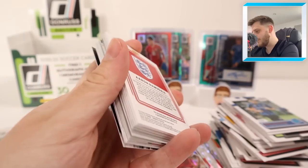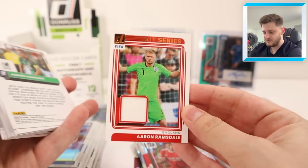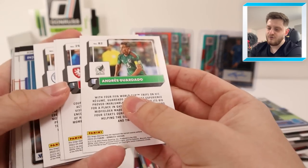Oh, okay. Here's our patch. It's going to be Aaron Ramsdale for England there. That's not too bad. A cheeky Aaron Ramsdale kit series patch. Sure, that'll be a popular one amongst Gooners and, of course, England fans as well. So that's not awful, I suppose.